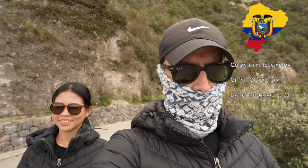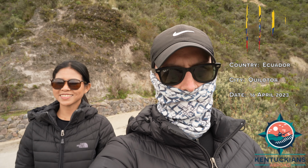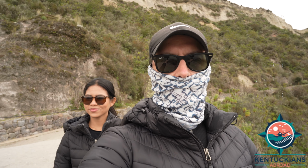Alright, Ronnie and I are still hiking here at Quilotoa. We found another overlook that goes down to the crater lake and to the beach and more of the trail. You can see that down below.